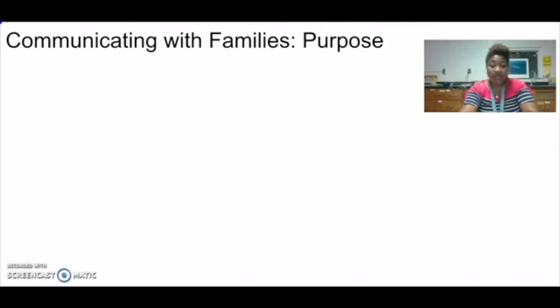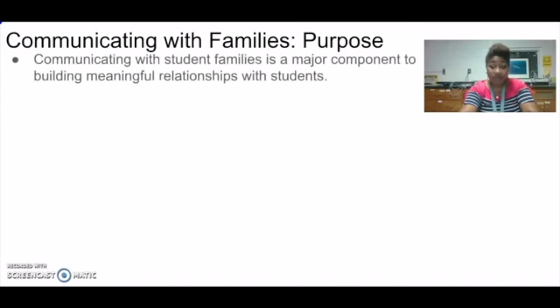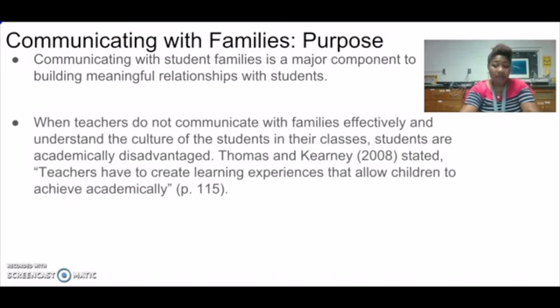Communicating with student families is a major component to building meaningful relationships with students. Without having these relationships with students, there is no way that true learning can occur. When teachers do not communicate with families effectively and understand the culture of the students that come into the classroom, students are placed at a major disadvantage. This is the primary reason why Thomas and Kearney wrote, teachers have to create learning experiences that allow children to achieve academically. This involves establishing relationships with the families for the best interests of the students.